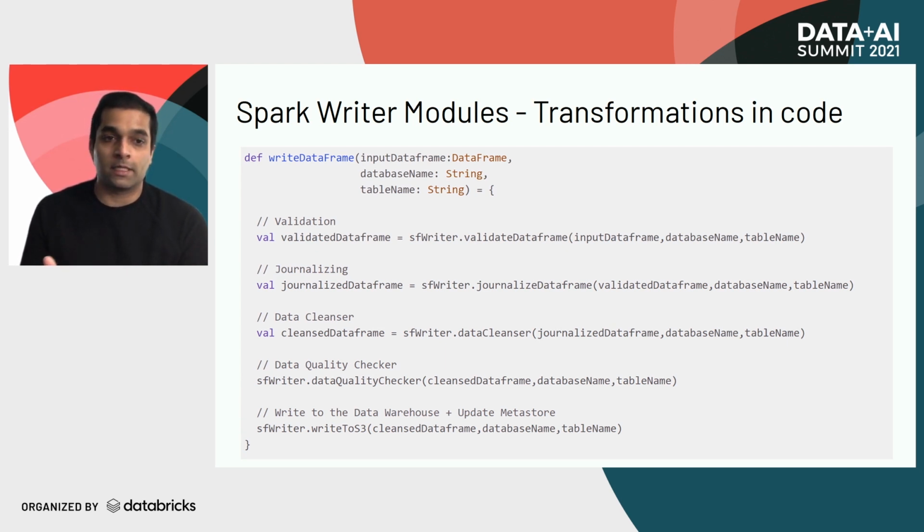And so journalizing, then data cleansing happens if it's configured, and then finally data quality is checked independently on the data frame, and the step would crash if the tests fail and are configured to stop the write. And then if all of these pass, it goes to the data warehouse and updates the metastore to write.